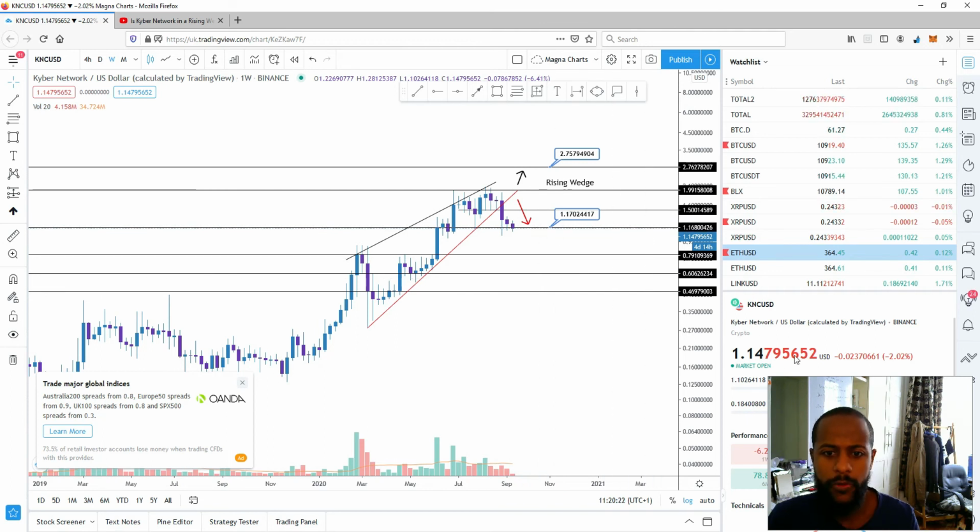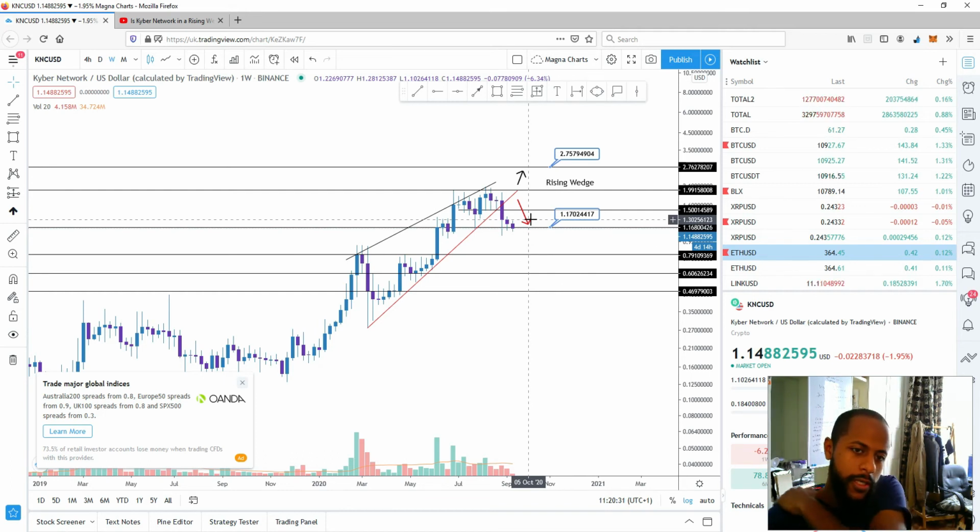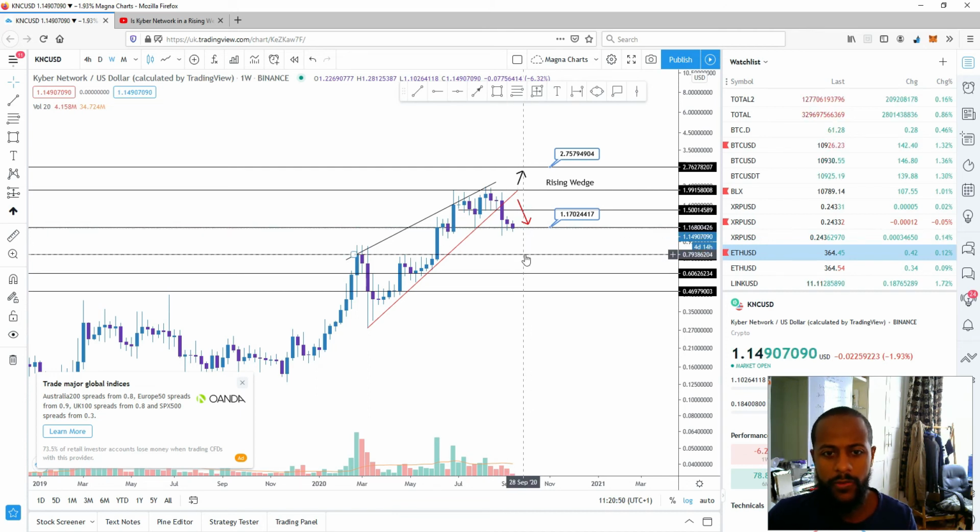So I did predict one of the levels to be 1.17. We've just gone below that, but this is where we're essentially closing. It is nice when your predictions come to fruition, but again, we need to detach ourselves from those feelings of being right. It's about consistency. It's about probability. But with the current momentum of the market, I think this level might not hold, and the next level that I said in the video of 80 cents could be the next level of support.